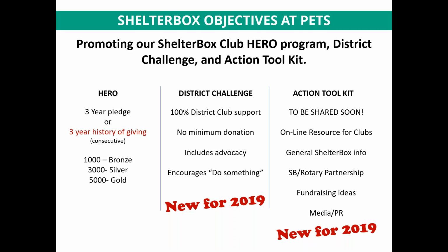The action toolkit, that will be shared soon. Also, I believe our deadline on that's the 23rd. We want to roll that out. That's a new section of our website. That will be your one-stop shop for online resources for clubs, for ShelterBox info, partnership info, fundraising ideas, drag and drop stuff you can put right into your district newsletters or even club newsletters or supporter newsletters, requests for speakers.